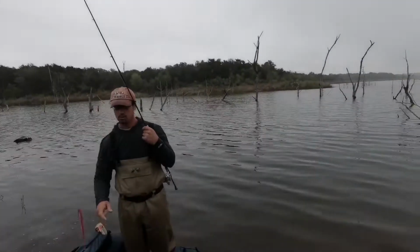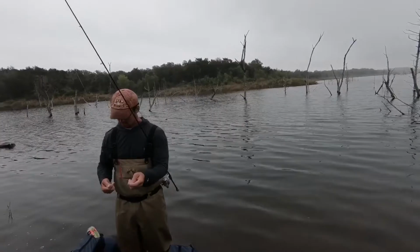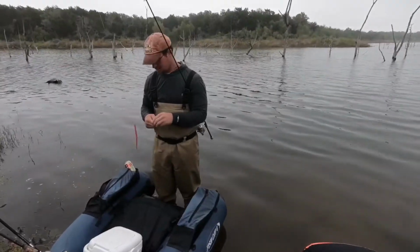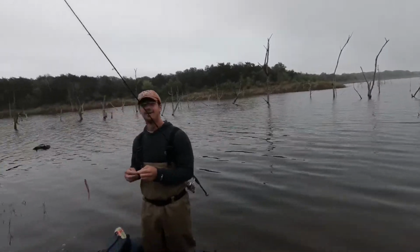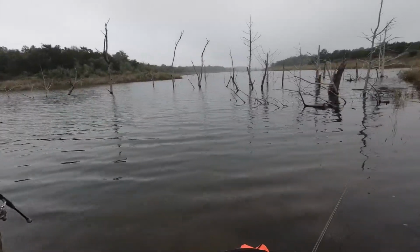Location number two. Landon's gonna sack him up. What kind of Dr. Pepper is that? Real sugar. Oh, it looks like a watermelon. I would try it.